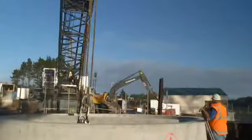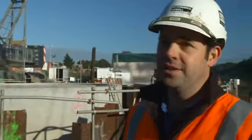And that was it, last cascade unit installed. All that remains for us to do on site now is to demobilise, commission the tunnel and complete the landscaping works. Job done.